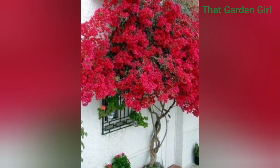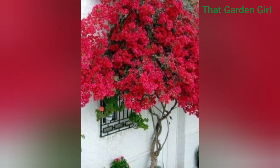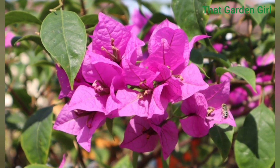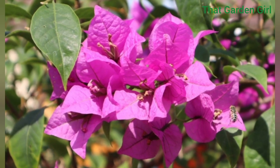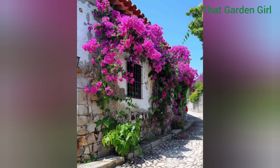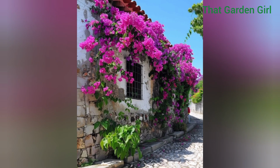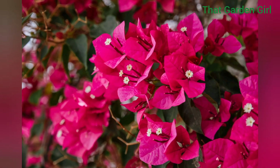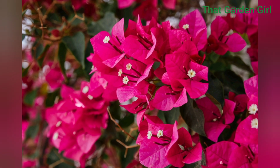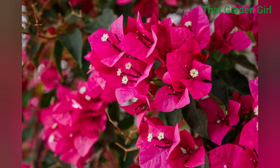Let's jump in. First things first, Bougainvillea is often mistaken for being a fussy plant. But once you get the hang of its personality, it's actually quite easygoing, just very specific in its needs. The key to a happy bougainvillea is understanding that it thrives on sunlight, thrives on a little stress, and absolutely does not want to be pampered.